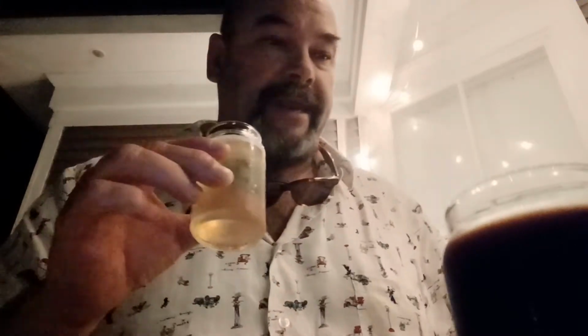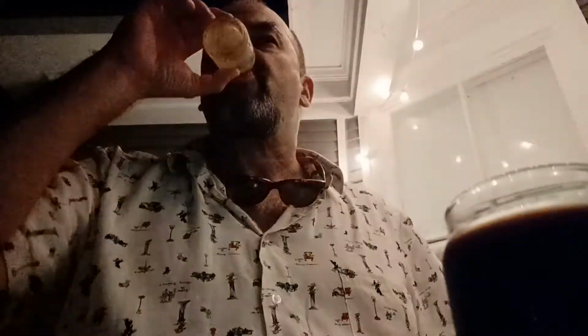And so let's go ahead and give the Kolsch a taste. That's good. It's very sweet. It's very sweet and very light. I would go ahead and give it, people hate it when I do the 0.25, but it's definitely a 3.5, but it's not quite a 4.0. So I'm going to give it 3.75 Champleys.